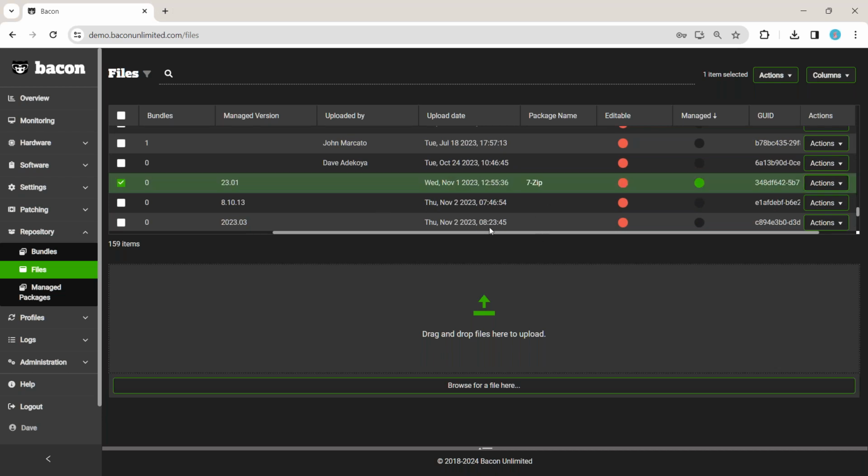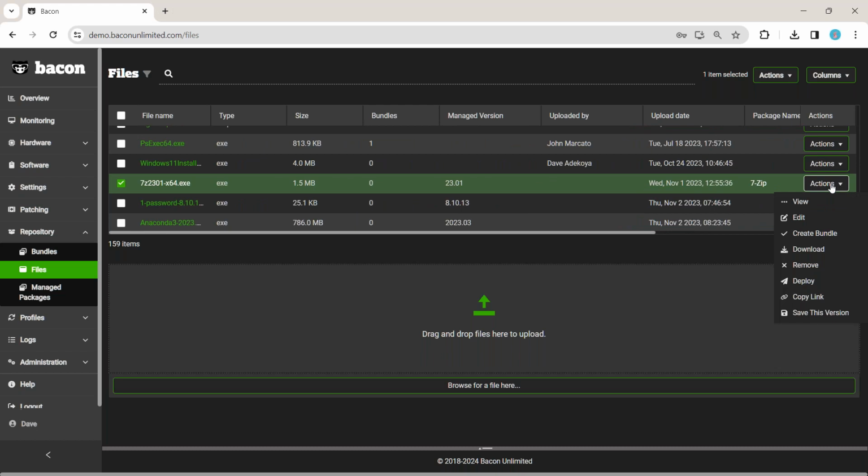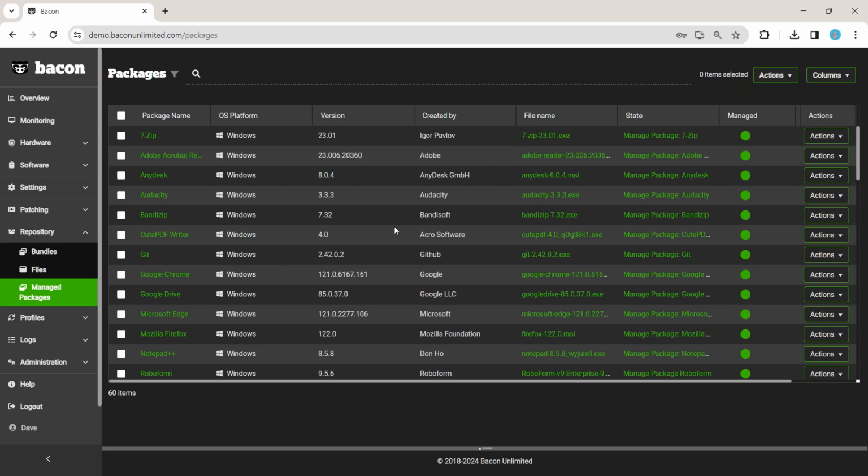What happens is Bacon's going to keep downloading this package to the server. And it's also marked as managed. This is how you know that this package will automatically update. So if you're running any kind of automation, you can always still rely on this individual GUID. There's a whole system we have here, so you can actually copy this link and dynamically push this out in your states and your profiles over here. We're tracking this for you, and it'll keep it up to date. So that's step one: can we give you the most up-to-date version of the software?